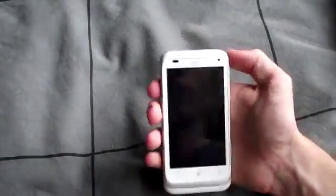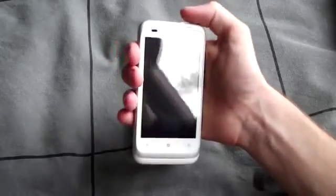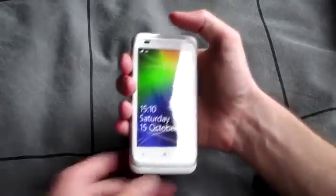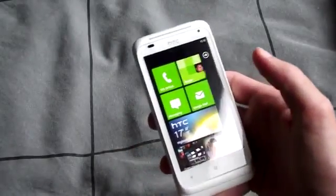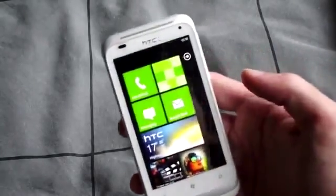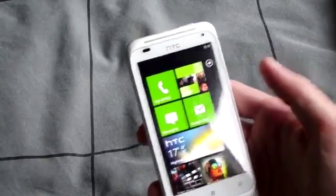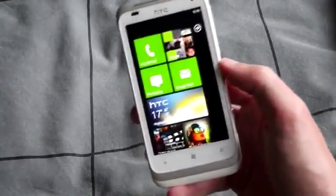Alright, on to performance. Now, the Trophy had a 1 GHz QSD8250 processor. This is also a 1 GHz processor, the MSM8255. But all the performance improvement comes in the graphics on board. You get upgraded from the Adreno 200 to the 205. And that comes with basically double the graphics performance. In benchmarks, it jumped considerably. And in some games that I tried, this is definitely noticeable.